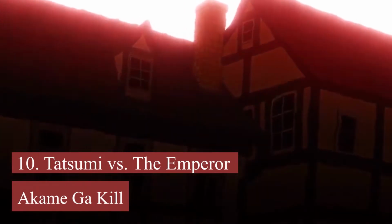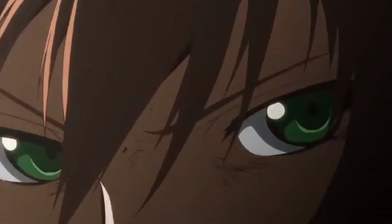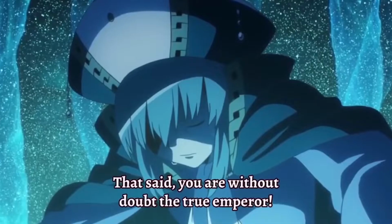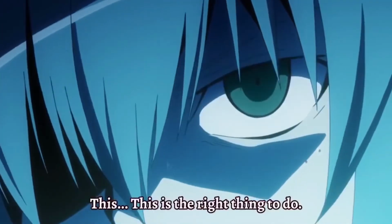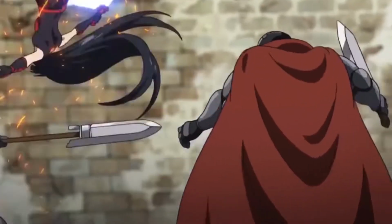Everyone who has seen this anime knows that it is filled with death and destruction, from the beginning till the end. One of those iconic scenes is the Emperor vs Tatsumi in episode 23. As a last resort to stop the rebels and preserve his reign, the Emperor, who was just a child taking bad advice from his very corrupt Prime Minister, enters his imperial arms and fights Tatsumi.